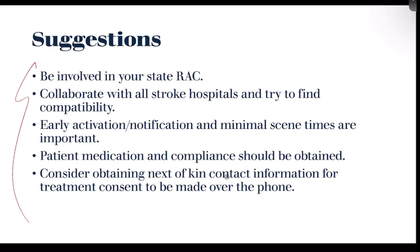Patient medications and compliance should be obtained. I've touched on this. Just because it's prescribed and it's on their medication list that was written 2 years ago does not mean they're actually taking it. So you need to make sure, are they taking all these medications as prescribed? It's very important. Medications are extremely expensive. Like I said, Eliquis is around $600 a month cash pay in the United States with a discount. And so consider obtaining next of kin contact information for treatment consent to be made over the phone.